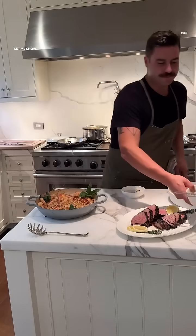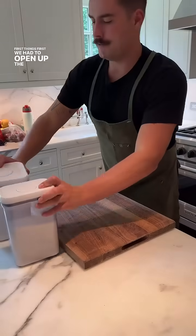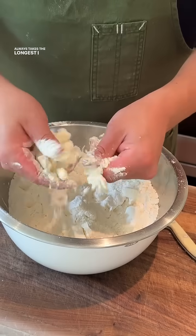Alrighty friends, let me show you everything I cooked for my clients the other night for dinner. First things first, we had to open up the bakery because we have some goodies to get into the oven, and since that stuff always takes the longest, I like to bang it out first.